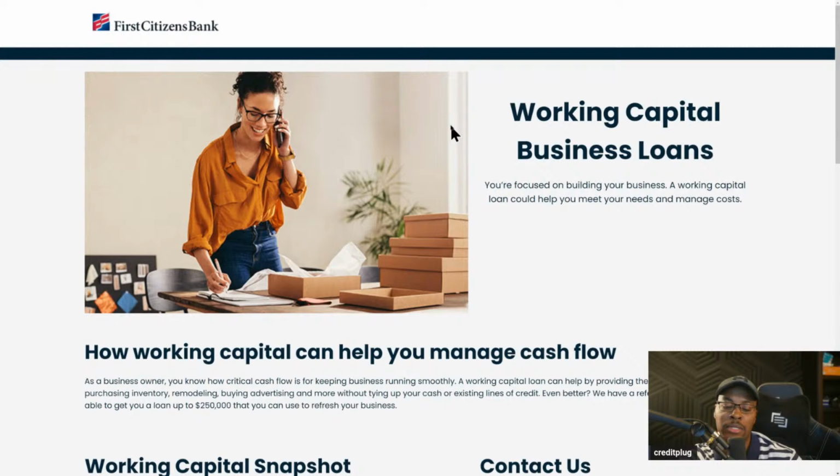So for those who remember, Citibank was behind the Apple commercial business financing. So if you wanted Apple equipment, laptops, desktops, that was through Citibank. So First Citizens Bank actually acquired Citibank, and this program is pretty much, they just rebranded it, but it's separate from their traditional loans and lines of credit. Now, the difference with the working capital business loans is that this is available nationwide versus First Citizens traditional products are only going to be in states where they have a footprint.